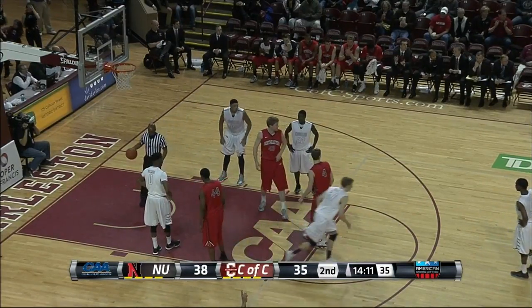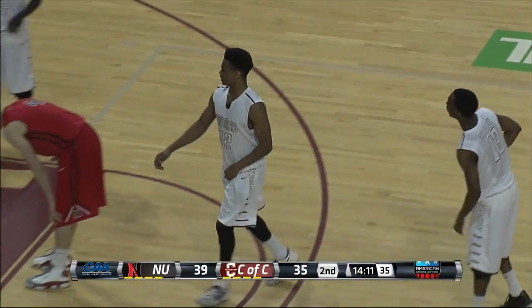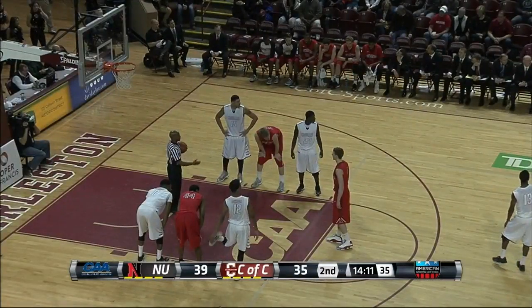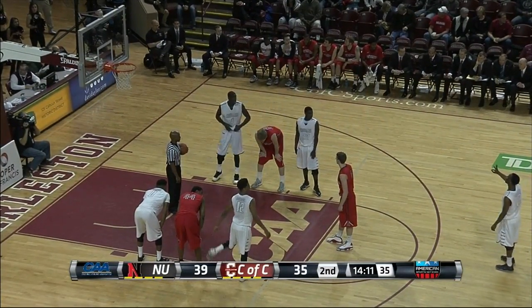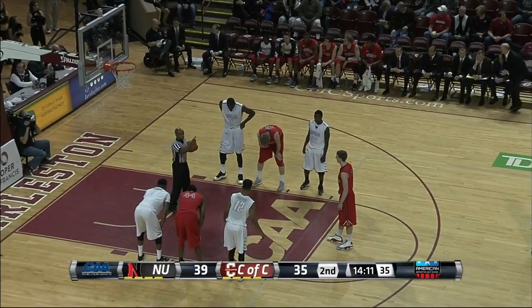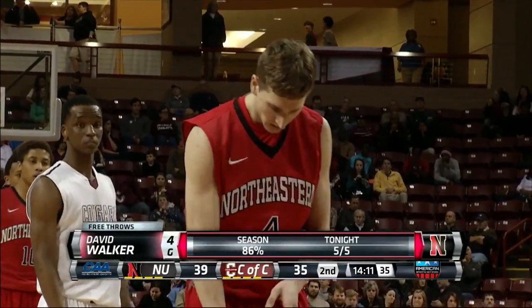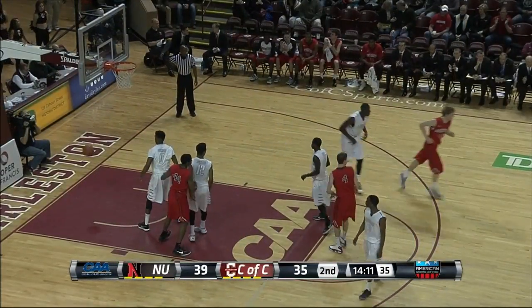Well, this guy's almost automatic from the stripe now. 13 points. Berry goes out. Johnson comes back in. Johnson, a one-time, big-time SEC football recruit. He was the second-best quarterback in his conference behind Deshaun Watson, who wound up at Clemson. Yeah, he's pretty good.